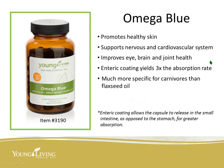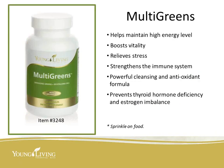So this is a combination of fish oil and essential oils that is so good for our pets and for ourselves, for the heart function, the cardiovascular, and for the brain function. It's such a beautiful product.